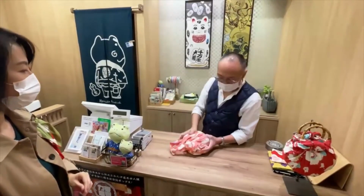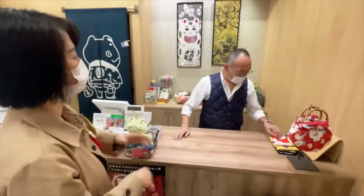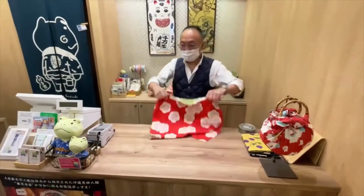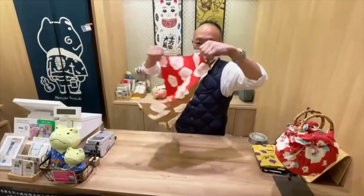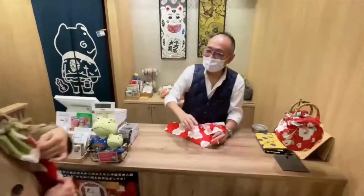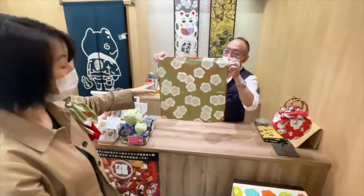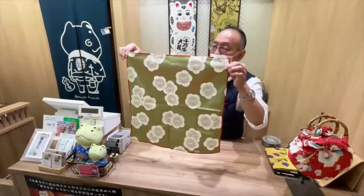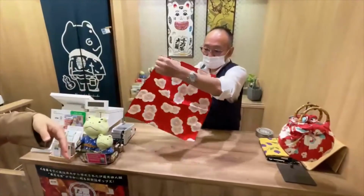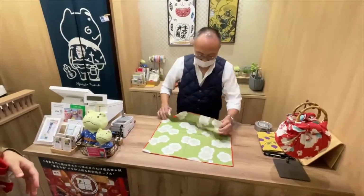Yes, candies, chocolate. So this cross is smaller. That one was 100 centimeters and this is 45 centimeters. So smaller, about 50 centimeters.